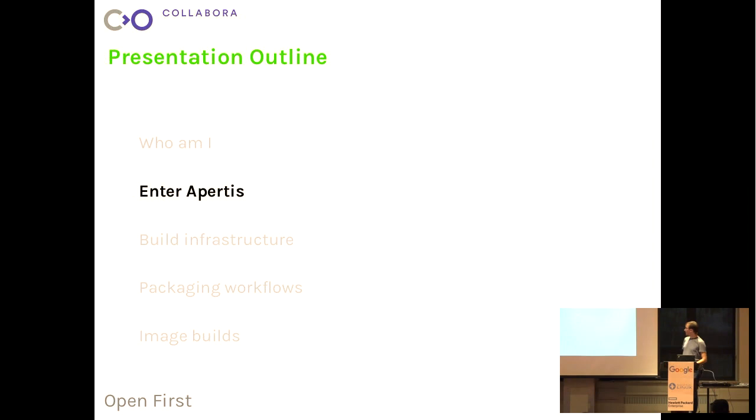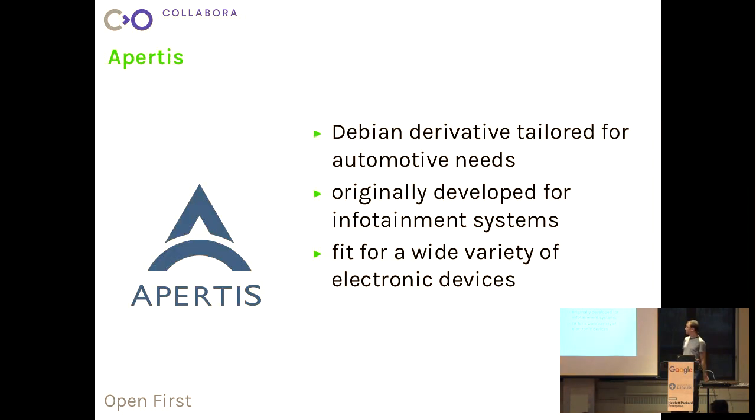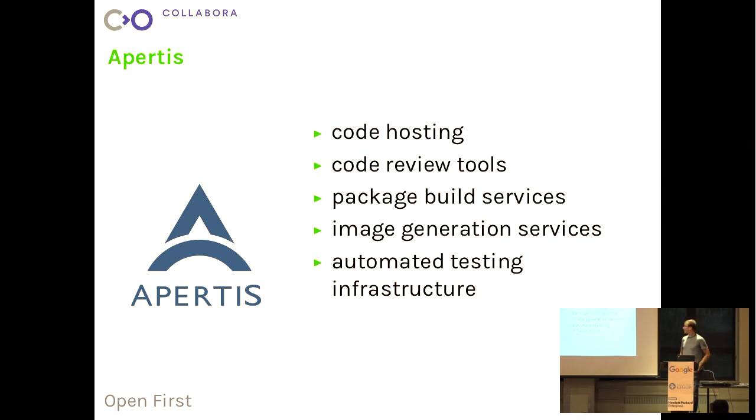But then I started working on a project in Collabora called Apertis. This is a Debian derivative, which is tailored to automotive needs. Originally it was developed to run on infotainment systems, basically machines which do the navigation and play radio for you. But it is in fact fit for quite a wide variety of electronic devices in the automotive area. So this project provides quite a lot of infrastructure for code hosting. It provides its own code review tools, package build services, image generation services, and also automatic testing infrastructure.